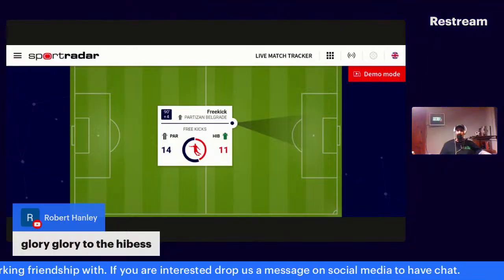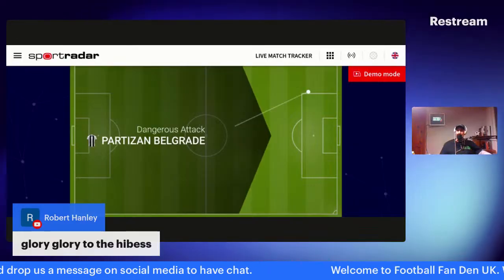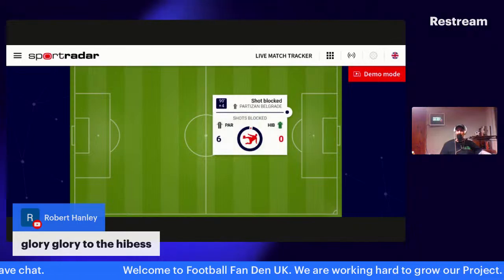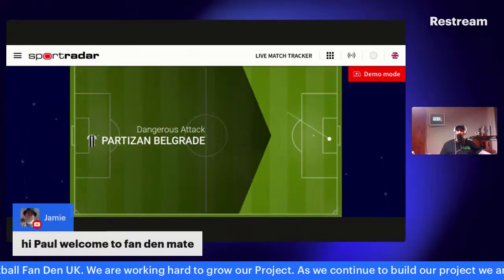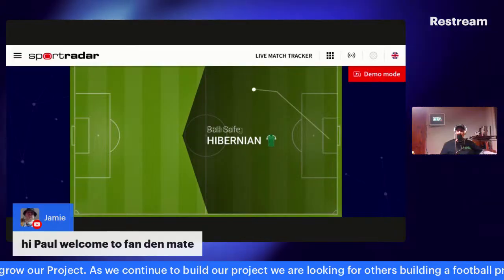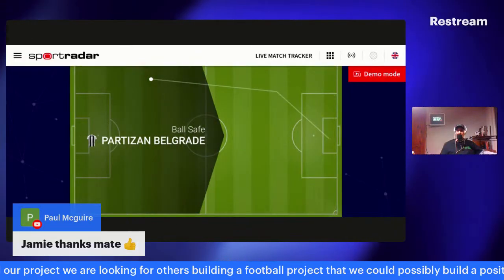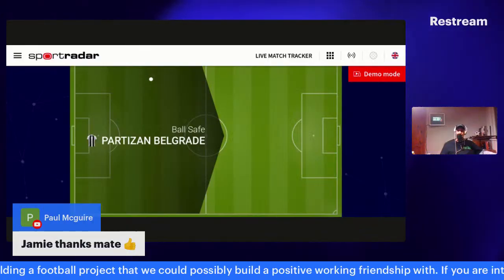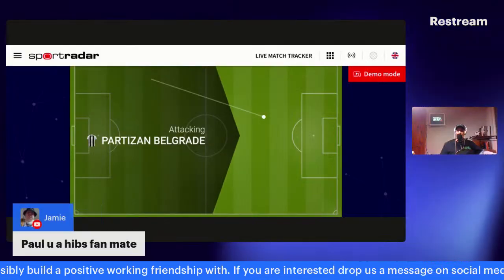Robert is saying, glory, glory to the Hibbies. Yeah, I think they played well tonight, mate. I think Hibs have had a really good game tonight. They've performed really well. Jamie saying, hi, Paul. Welcome to Fandom, mate. Thank you, Jamie. Loving the positive vibes. And Paul is saying, Jamie, thanks, mate. Awesome. Top man. And Jamie saying, Paul, you a Hibs fan, mate?